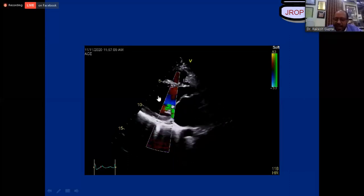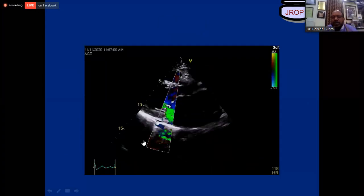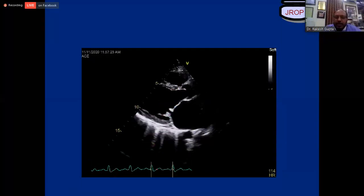And the LA and LV, both of them are bigger: LA measures 36.2 millimeter per meter square area, and LV 39 and 25 with a normal wall thickness. So these were the two things: dilated LA, dilated LV, and significant MR as well as AR. This is a static film for mitral valve and aortic valve, and try to concentrate on what exactly this static film is telling you in one go.